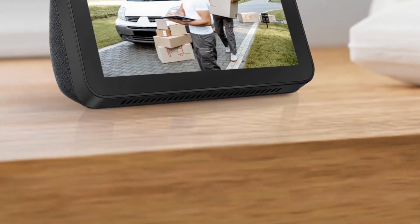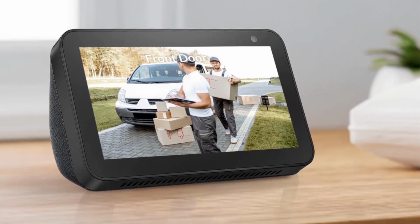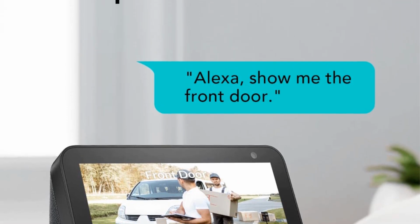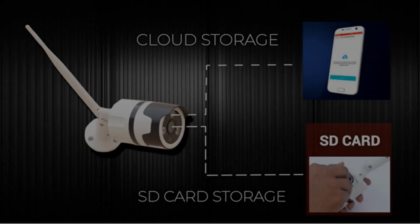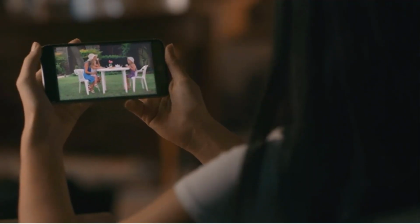Thanks to the 36mm lens of this outdoor security camera, which also offers a 180° viewing angle. In addition, you can get live FHD video during the day and night through its infrared LEDs, allowing you to see up to 60 feet of video even in the pitch dark.